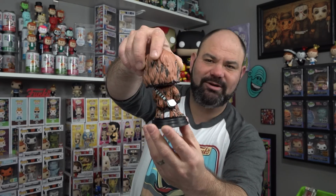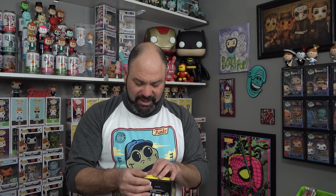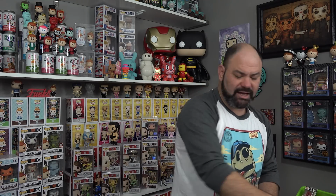He's even got his pouch. They did some great job with the detail on some of these, and I'm very happy that they're doing the detail. Some of the pops we've gotten used to, a little bit of sloppiness and a little bit of nonchalantly painting things a little bit off. But some of these, they're really doing a good job lately, and I'm really happy, especially considering they're raising the prices of them.